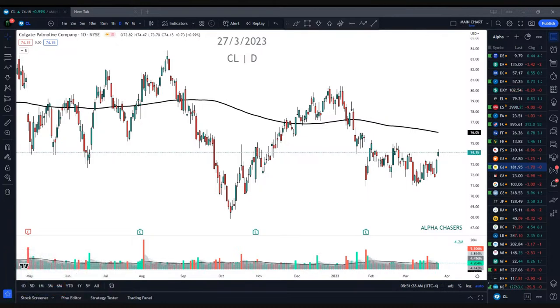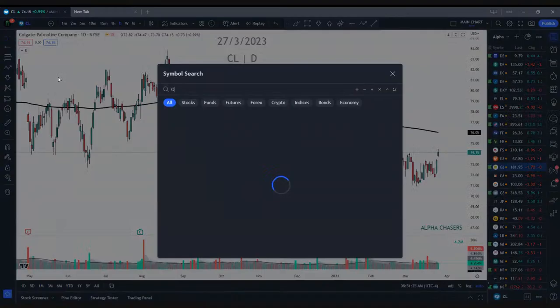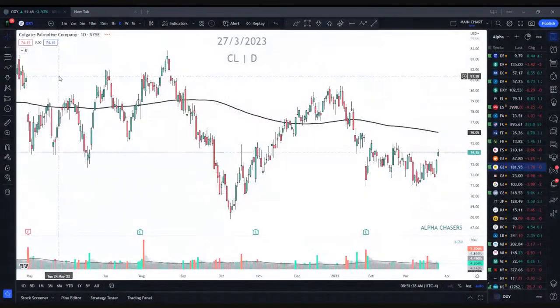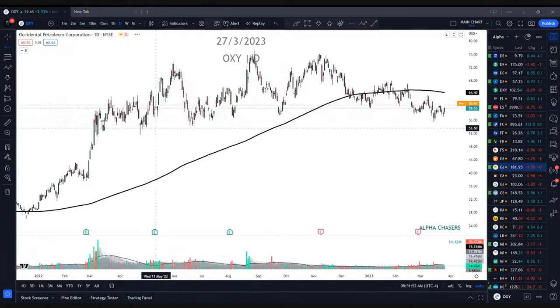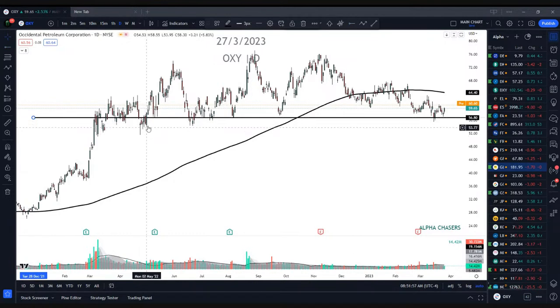Oxy. Yep. So Oxy, I just think eventually he's going to take it out, right? Let's do Oxy. And I don't think I'm going to have time to do all of them because I have a lot to go through here. Pretty obvious what's going on here, guys. You get down to a level and then all of a sudden, miraculously, you get this buyer. You can see where that buyer is really very clearly. If everybody wants to see it, I'll just show you, every single time that you're under that 56, 55, 56 level, you get a buyer.